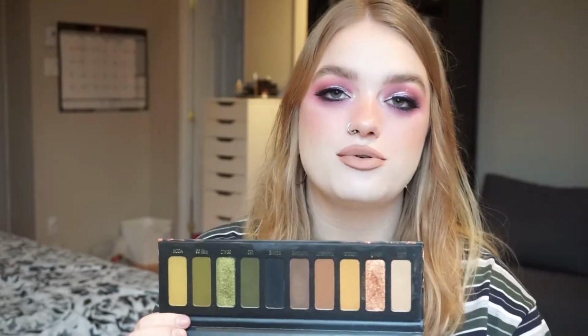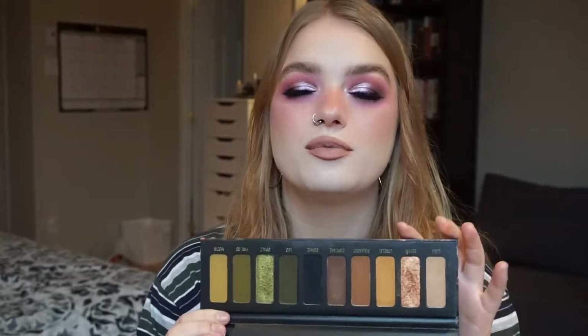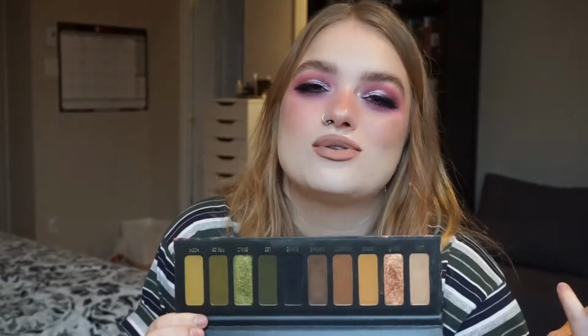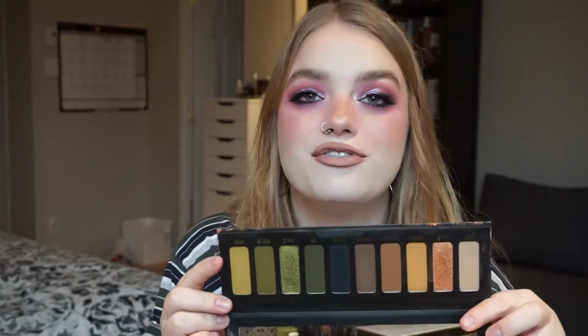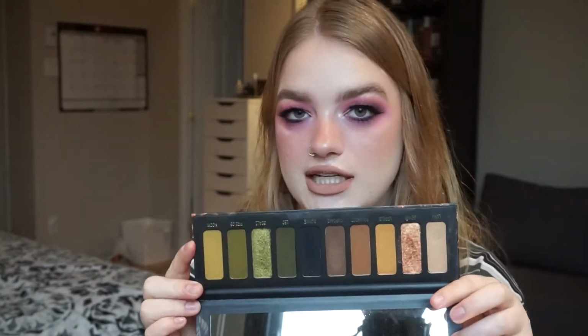If I don't know what to do for my makeup on a particular day, or I just want to do a neutral look, I will always reach for this palette. It has such beautiful warm mustardy shades, which just fill my soul with happiness, and the perfect mossy green shades.